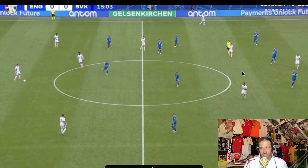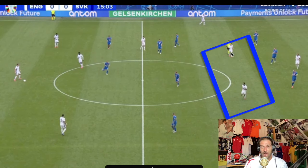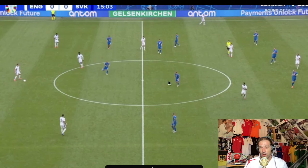Now, something important to notice here. I said that Lobotka was not a holding midfielder in the sense that he screened the back line. He would be here if that was his role. But instead, Lobotka actually was the most recent one to press the ball. He's about to drop back in, and they left this area open. The key is that they made sure that no balls could get through.